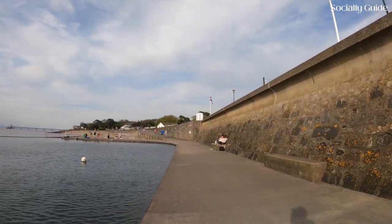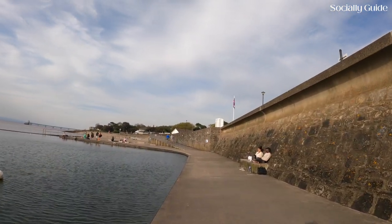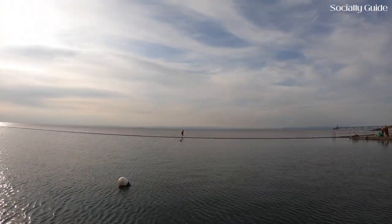It's quite a beautiful place, guys. You know, Clevedon, I wish I could have a nice part down here. It's quite a gorgeous place, unbelievable.